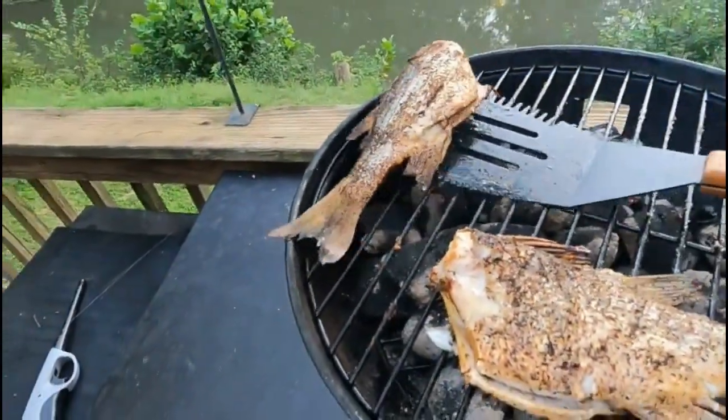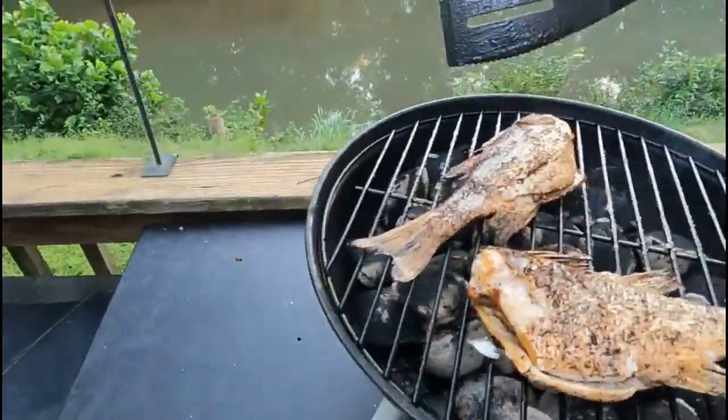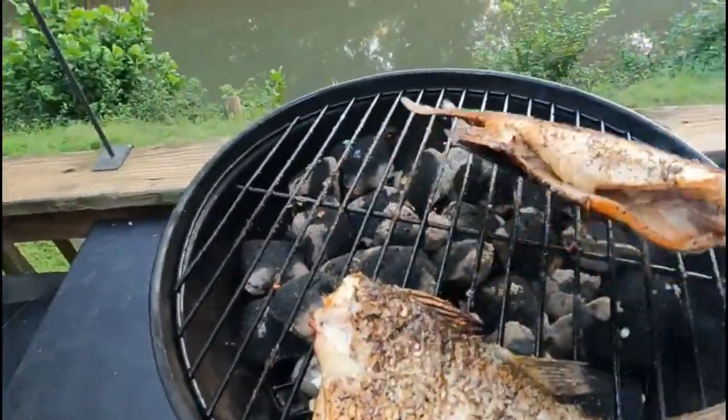Hear a car driving up. That's my wife. She coming home from work and shopping, stuff like that.